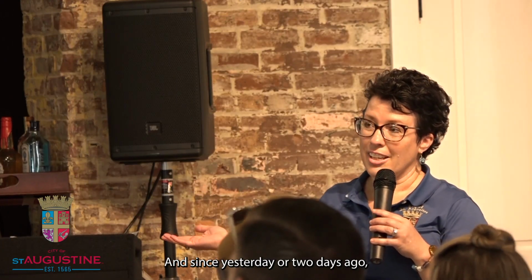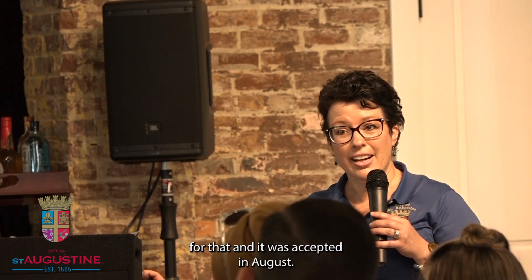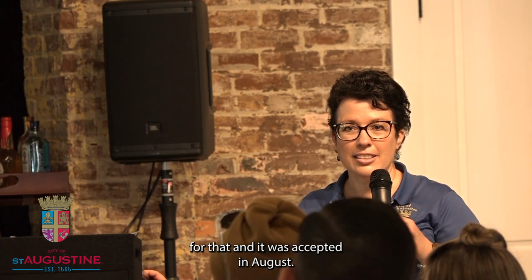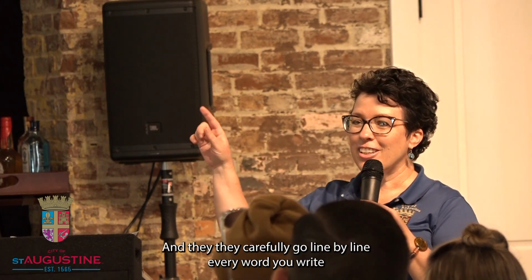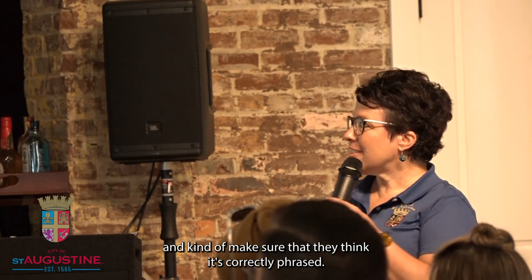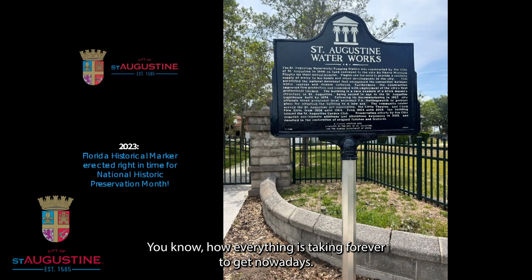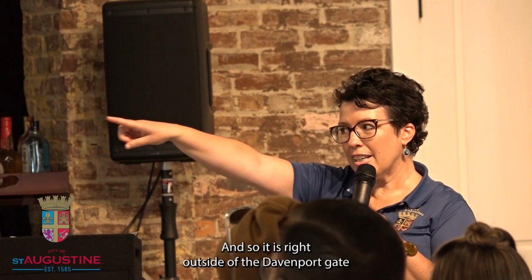And just yesterday, or 2 days ago, our historic marker sign from the state, we applied for that, and it was accepted in August. We had to have it reviewed by a state board, the state marker committee. And they carefully go line by line at every word you write and make sure that they think it's correctly phrased. And how everything is taking forever to get nowadays, we were supposed to get it in a few months after August, but we just got it at the beginning of May, so it was installed this week. And so it is right outside of the Davenport gate on San Marco Avenue. So we really appreciate it.